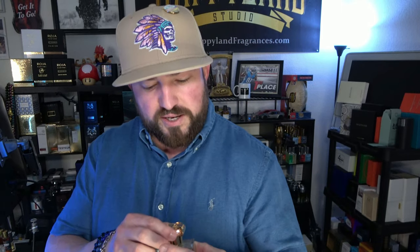Man, another one that I believe everybody, look, it's expensive to get decants of these things, I understand. And so everybody needs to try this. Some people are gonna think it's terrible. I understand that because it's very complex and it's very original. This is an original fragrance.